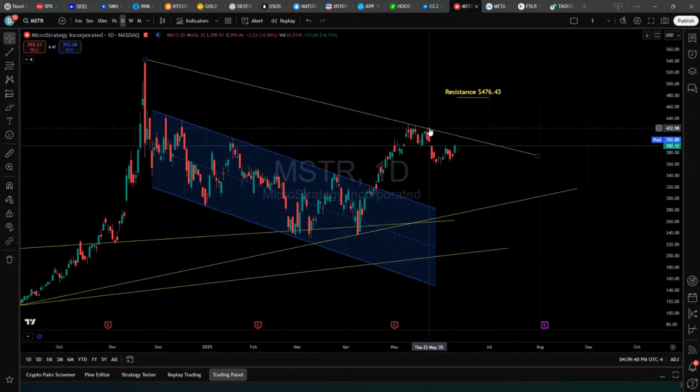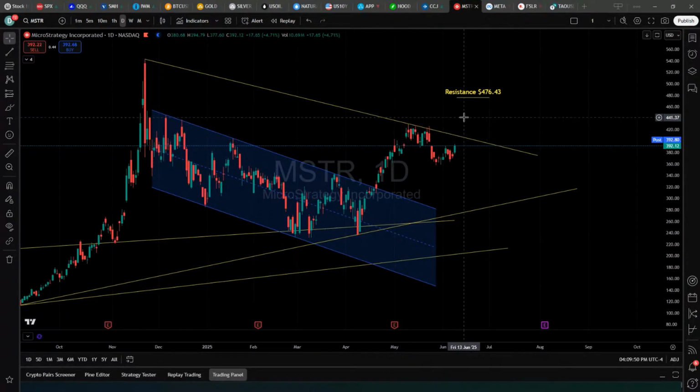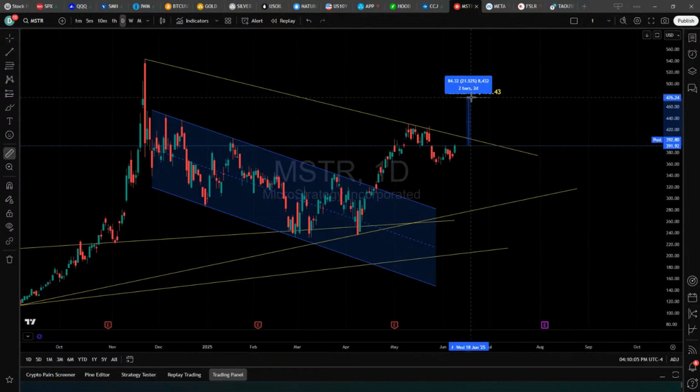But what do we see here on the charts? We see a move down and a bear flag. We also have this declining trend line. Now, this declining trend line has been hit a few times, so it is vulnerable to being broken through. If this momentum continues, mainly if Bitcoin starts making new all-time highs, then we can talk about potentially breaking through this trend line and pushing up to the next resistance at 476.43, which would be a substantial gain for MSTR. We're talking about a 20% move higher on the charts.